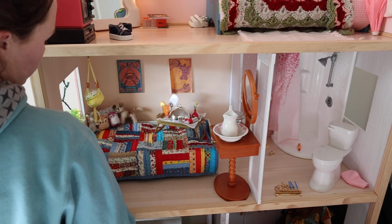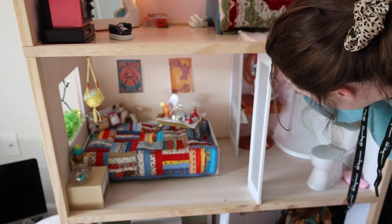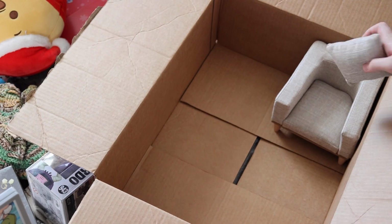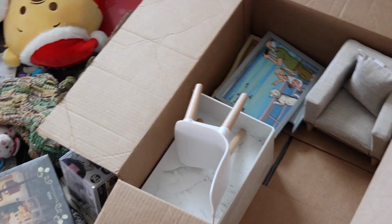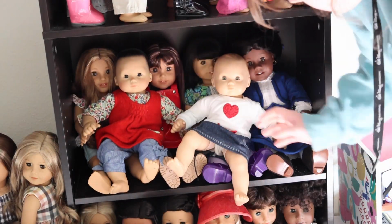And for Christmas, I got this Marie Grace vanity. I believe it's her vanity. I didn't know where to put it, so I just put it in the bathroom. And then I put all the old furniture from the dollhouse in storage. And then you'll never believe it.